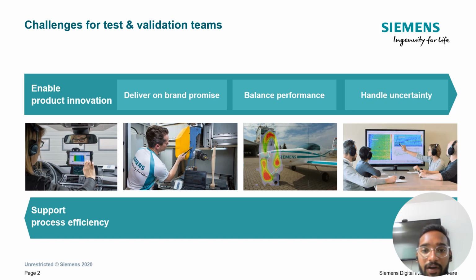Handling the uncertainty of innovative designs by testing it. You can be absolutely certain that your innovative product will behave according to your specifications.